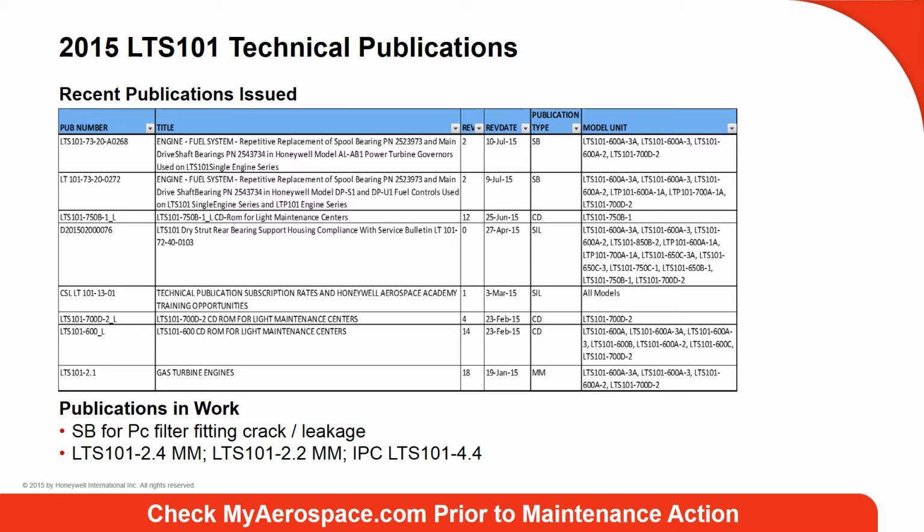Our 2015 technical publication status. We've issued a couple of service bulletins, some updated CD-ROMs, and 2 CSLs, commercial service letters: one for our dry strut rear bearing support housing, and one for our technical publication subscription rates and Honeywell Aerospace Academy training opportunities. We have one service bulletin in work for the pneumatic PC filter housing, and we also have updates being planned for the LTS101 2.4 maintenance manual, 2.2 maintenance manual, and the Illustrated Parts Catalog 4.4. We're actively working changes to ensure up-to-date data is available to the technical community.